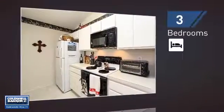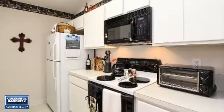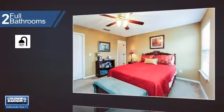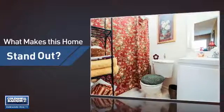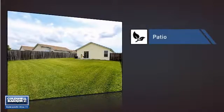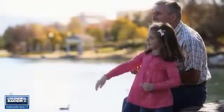Inside, you'll find 3 bedrooms, so everyone has a private space to come home to, as well as 2 full bathrooms. But let's talk about what really makes this home stand out. Like a patio, giving you some extra outdoor space for dining, recreation, and more. All these great features add up to a property that might be not just your next house, but your next home.